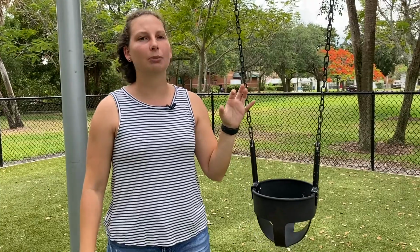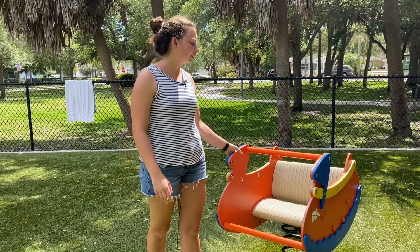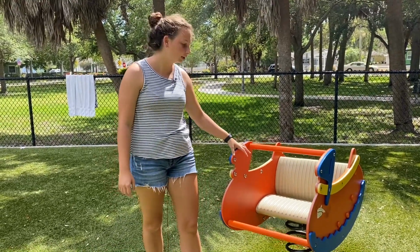What if there's animals along the fence? A lot of families, they're not allowed to bring dogs into the park, but they're allowed to have them on the outside of the fence. So my kids like to go up and stick their fingers in the fence, but I don't know whose dogs are friendly and not. So just keep in mind your surroundings.